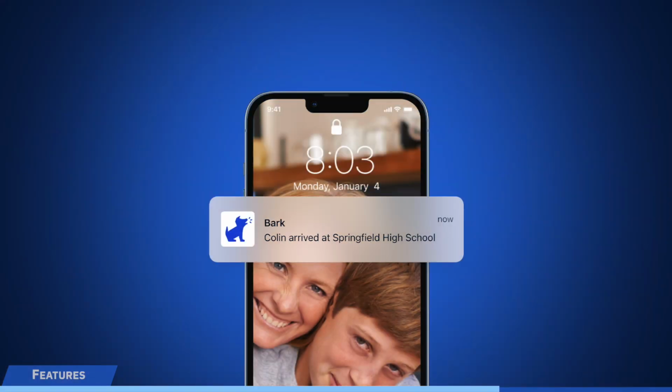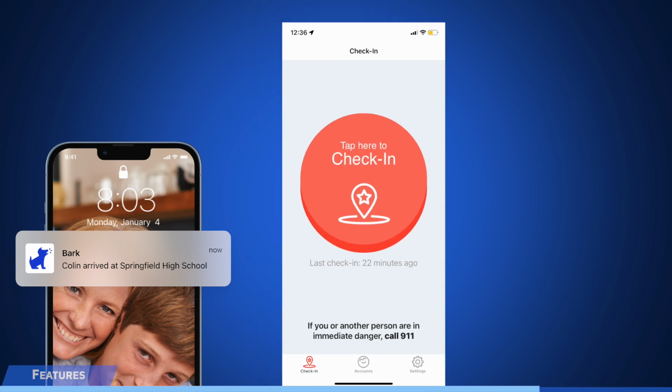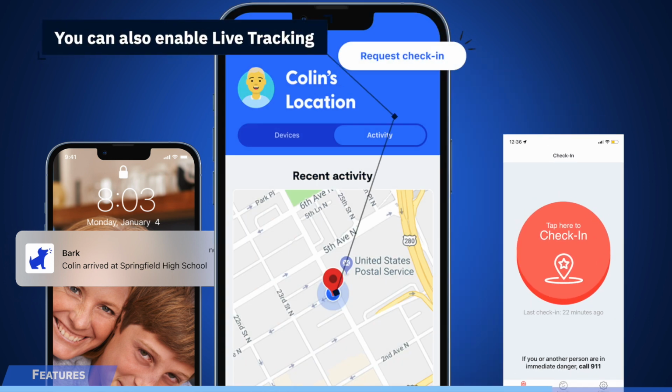Moving into geolocation tools here, yes, Bark does offer them. Basically, you can use Bark to set up alerts for when your child arrives at a predetermined destination, so say school or home. And you can request that your child checks in at certain points during the day, but whether they do or not, that's going to be left up to the child.